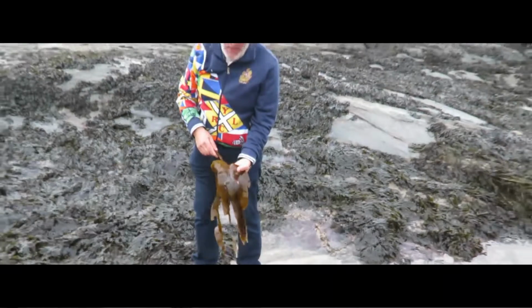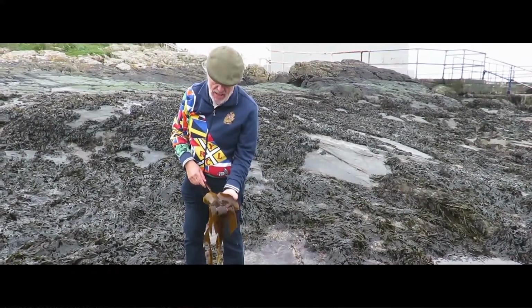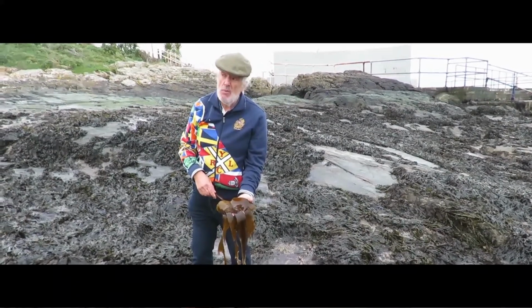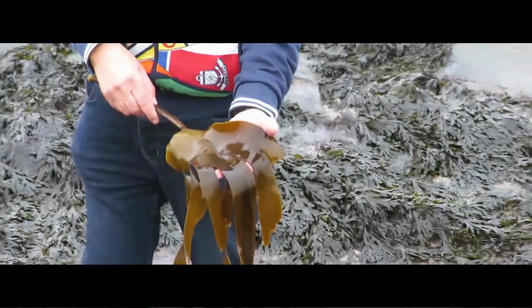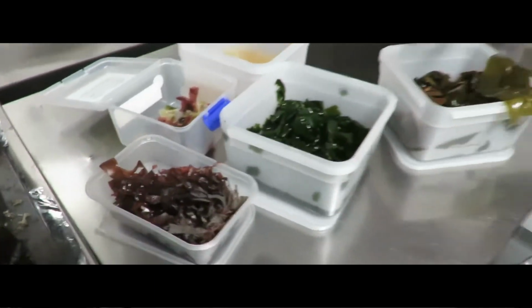So here's another piece of edible seaweed, kelp, and poaches very well and is actually full of iodine. So you wouldn't really want to eat a huge amount of it, just as a composite with other dishes, if you like. Now, this is the result of our foraging, all inspired by the book. And we were able to find them all on the shore here in Skerries.